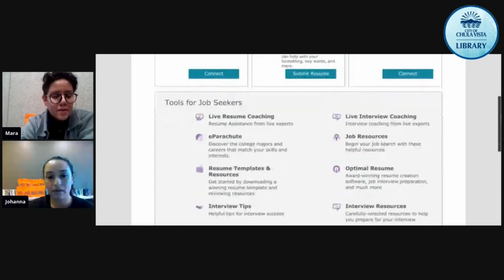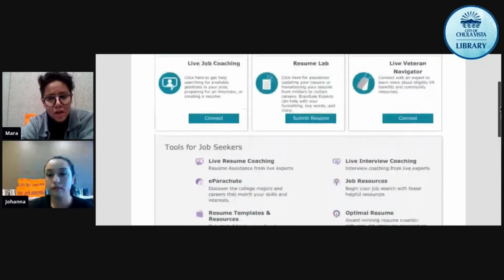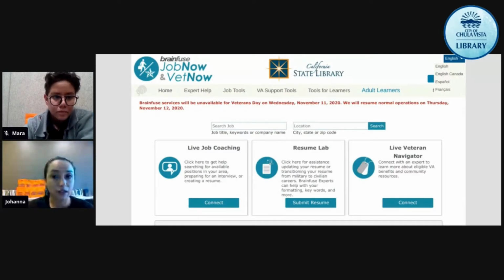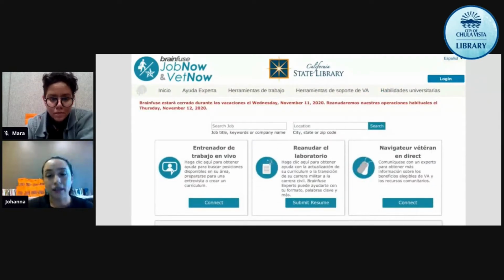Another thing we were wondering is whether any other languages are available for this database, or at least for some of the resources that people can access through the database? Yes, I'm really glad you asked. If you see right over here, I'm going to put my cursor up on this corner. These are all the languages that you are able to access through this website. There are live experts, there are Spanish speakers available if you need that, but also you can change the website to a completely different language if you needed to. So that's available as well.